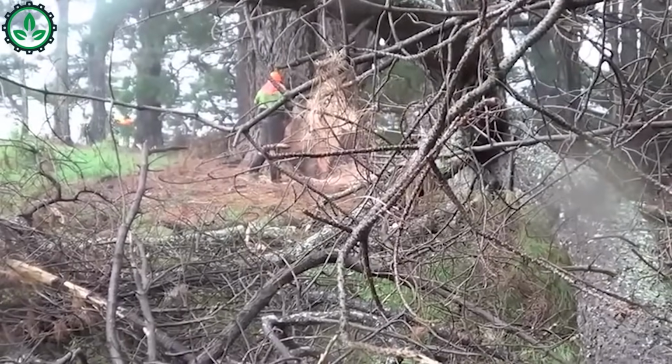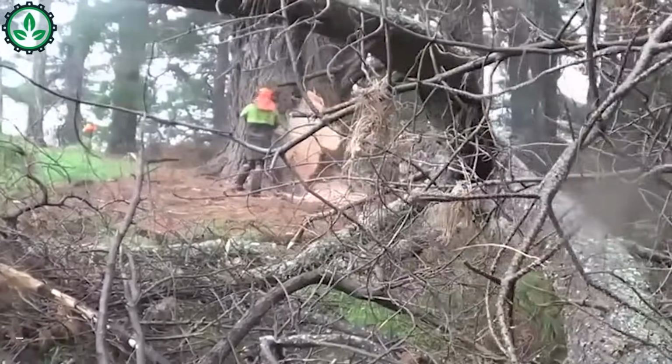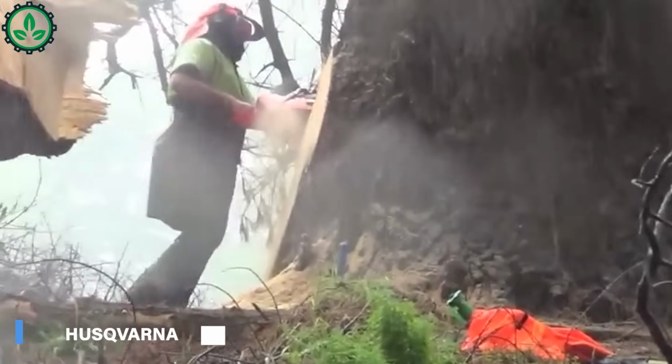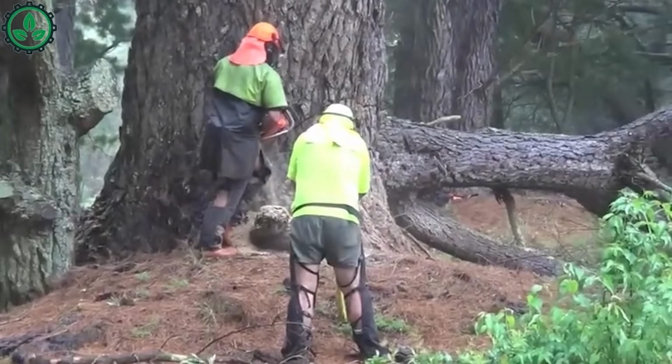An 8-ton wide old pine meets its match with the Husqvarna 3095 XP and a 36-inch bar. Precision meets power. How long do you think it takes to bring this giant down?